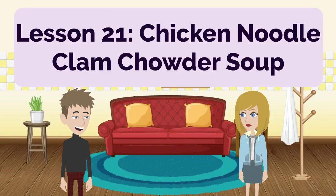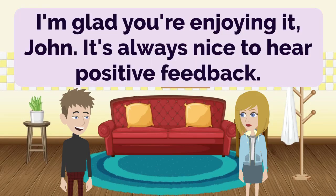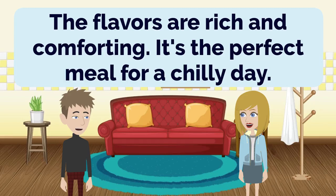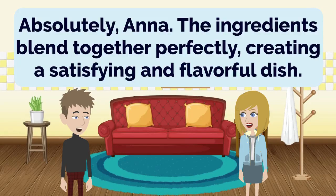Lesson 21, Chicken Noodle Clam Chowder Soup. Wow, this chicken noodle clam chowder soup is really delicious. I'm glad you're enjoying it, John. It's always nice to hear positive feedback. The flavors are rich and comforting. It's the perfect meal for a chilly day. I couldn't agree more, John. The warmth of the soup is soothing, and the combination of chicken and clams adds a delightful twist. Absolutely, Anna. The ingredients blend together perfectly, creating a satisfying and flavorful dish.